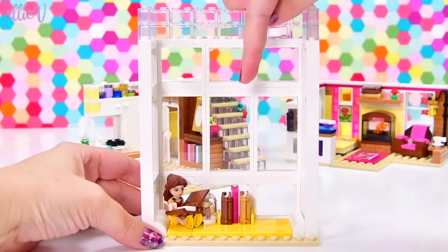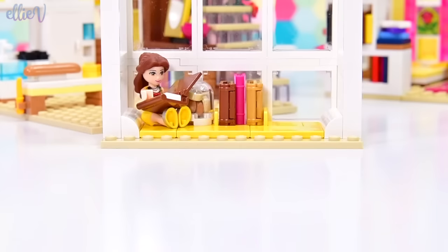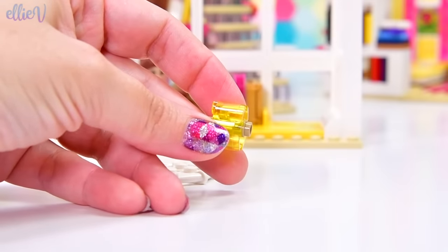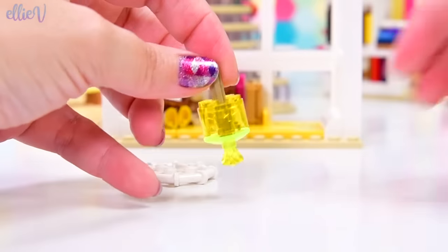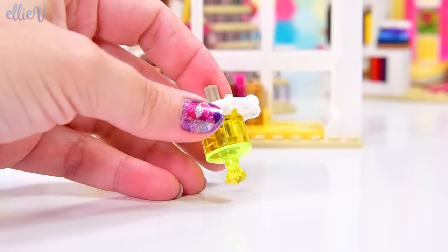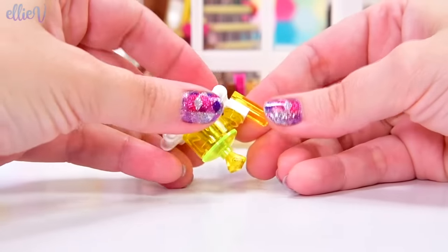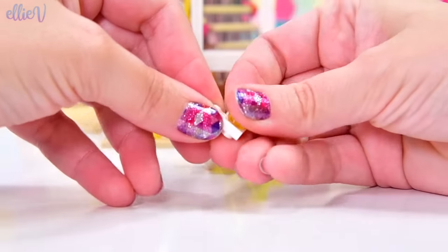And speaking of focal points, I want a massive chandelier hanging from the top. I stole this chandelier directly from the Lego Friends Heart Lake Hotel. This is from the hotel. But it's easy enough to build yourself if you've got the right pieces. It's going to look fabulous in here because it's already yellow, so it absolutely suits the color scheme that we have already decided on for Belle's apartment.